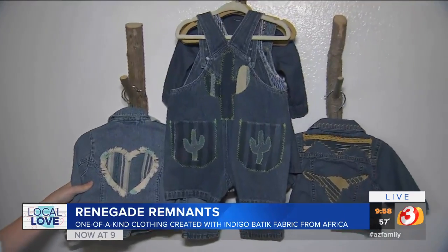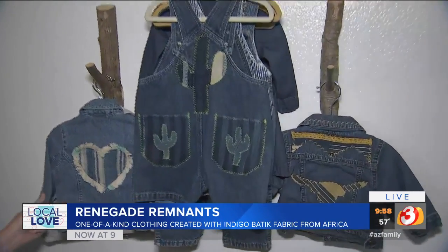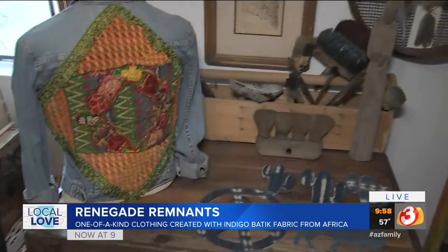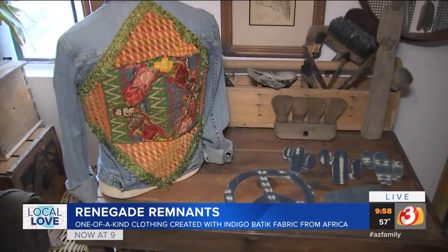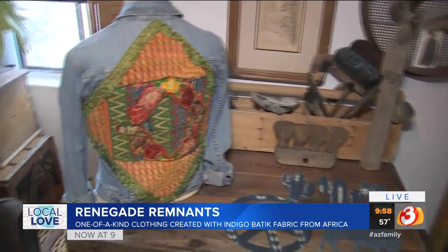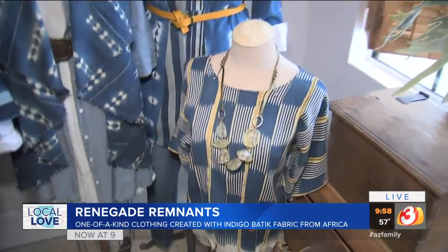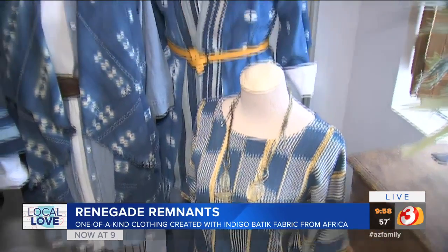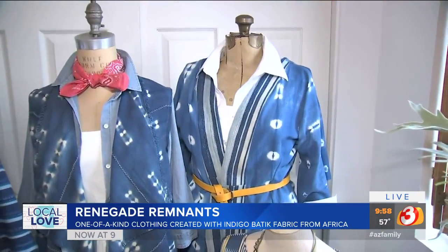When you say we, who do we mean? It's a family business. So my mom definitely helps with the sewing. My husband helps with shows and building fixtures. And the blue color means something to you as well. The blue does. The blue is very significant because it represents raising awareness for autism, excuse me. And that's something that we're very passionate about. We want to raise awareness, and we also want to give back to the community.